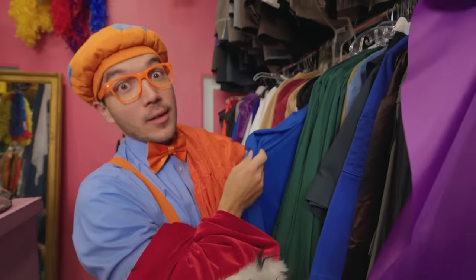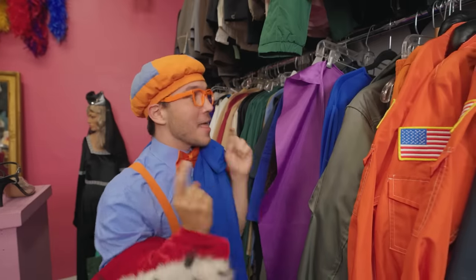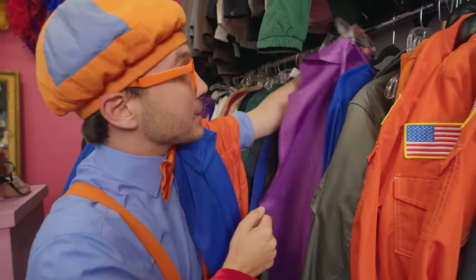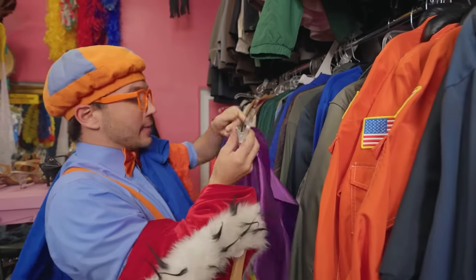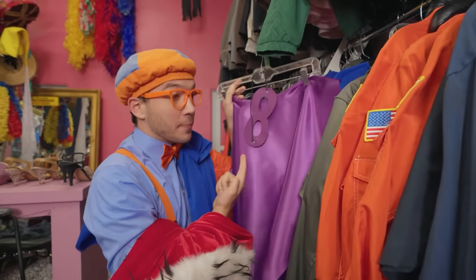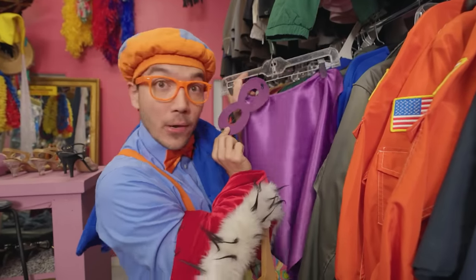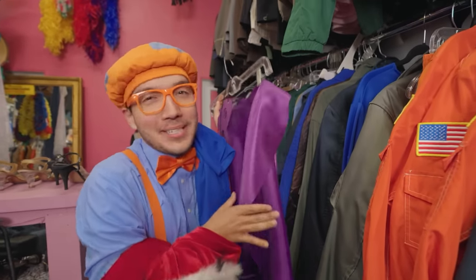Oh, there are a lot of cool costumes here. Yeah, and the fun thing about Halloween is you can be whatever you want. Whoa, I found it. This is definitely gonna be a fun costume for Meekah. Yeah, because look, it's purple, one of her two favorite colors. And, whoa, she could be Super Meekah! Yeah, look! It has a superhero mask and a nice flowy cape. Well, I bet you'll like one of these.